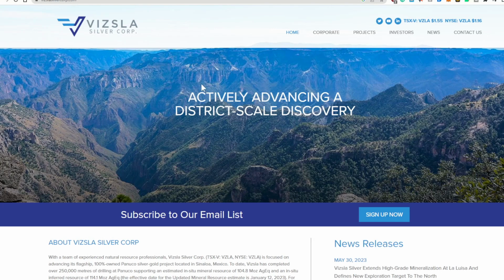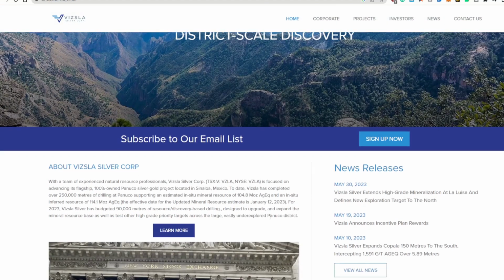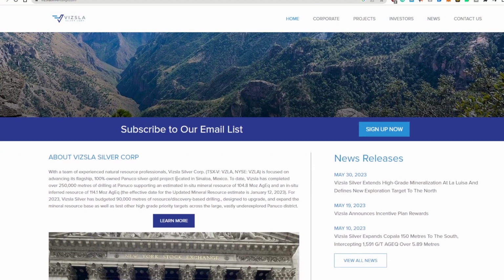Vizsla Silver Corp is listed on the TSX Venture Exchange under the symbol VZLA, and also on the New York Stock Exchange with the same symbol. The company's flagship project is located in Sinaloa, Mexico. They have 100% ownership of that project. Vizsla has completed around 25,000 meters of drilling at the Panuco project.